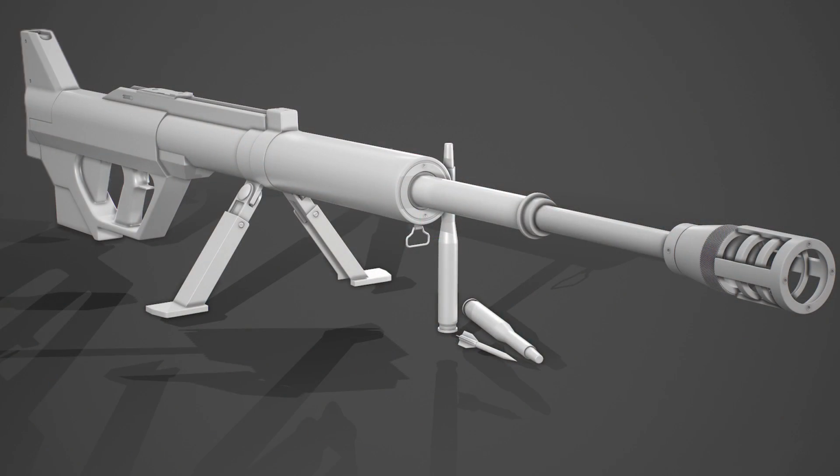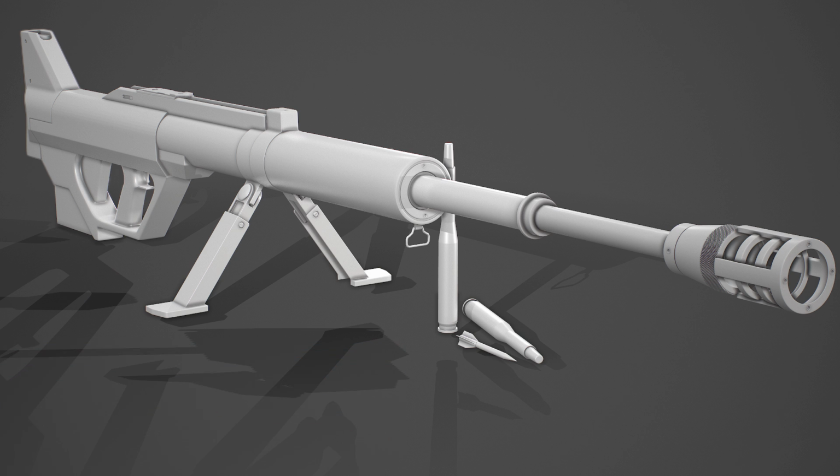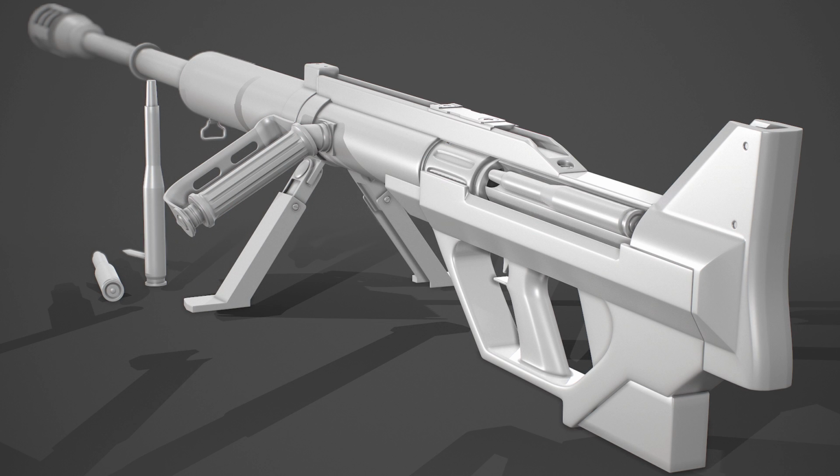But with that stuff out of the way, we're actually starting things off with a new piece of anti-tank equipment. So basically what we're looking at right here is something based off of the IWS 2000. This is a real world piece of equipment, and more or less what we're seeing right now is a work in progress equipment mod for Fallout 4 that's going to be based off the real world counterpart, but not a direct port or copy of that.